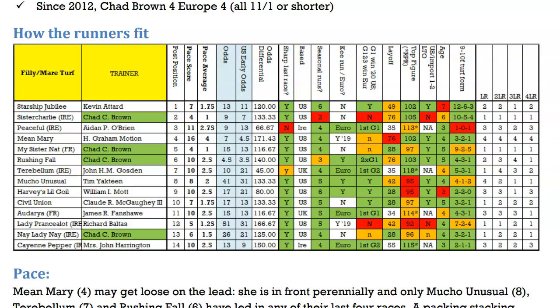Of the Euros, I'm kind of drawn to John Gosden's Terabellum. I respect obviously anything that Gosden runs in America. He used to train on the West Coast. He knows the style of racing very well. He knows the right horses to bring over, and Terabellum, although ostensibly not having the best European form, has quite a good profile fit for this race, and she's fairly tactically versatile as well. So at the prices, and she might be a bigger price on the US tote than the 10-1 you can get here, she is an interesting each way play again, and if you can get extra places, then you really ought to avail of that as an insurance policy.